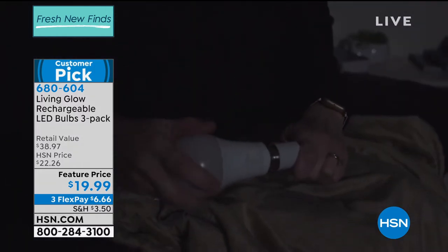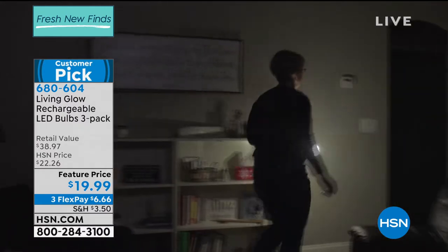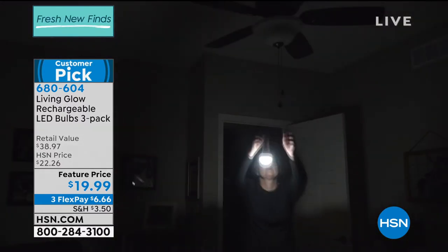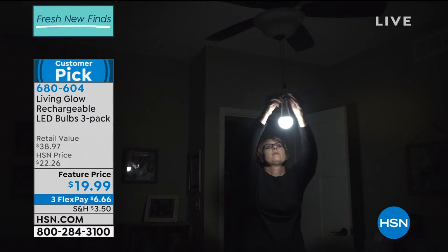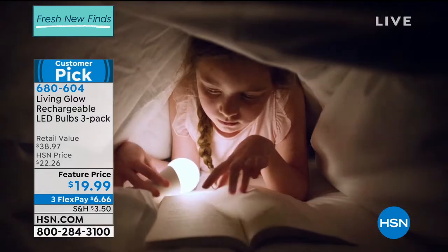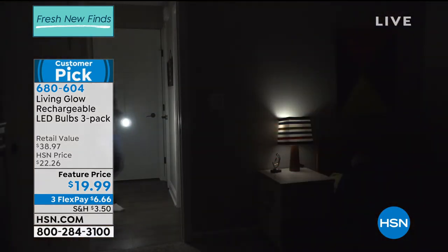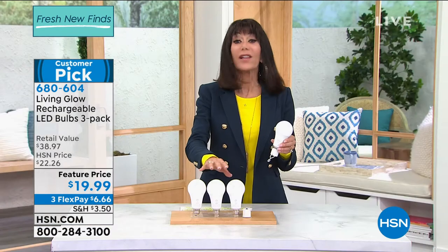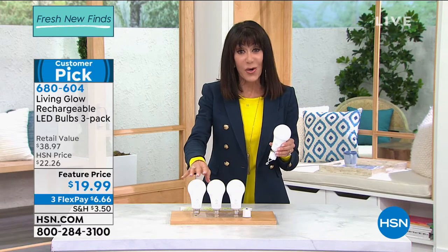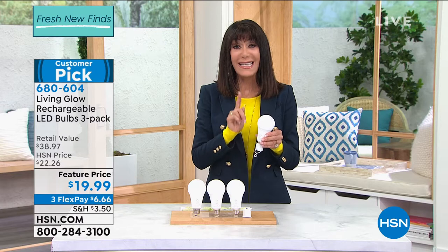These are light bulbs unlike anything you've ever seen. They come with a little power cap, so you just switch it on. By the way, I've used this at home. I swear by them. It works like a little portable lantern. Let me put it in perspective. Each bulb, and you get three, you either choose the daylight, which is the brightest, or the soft light.